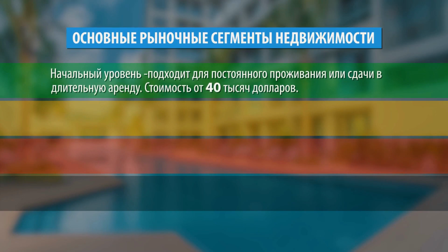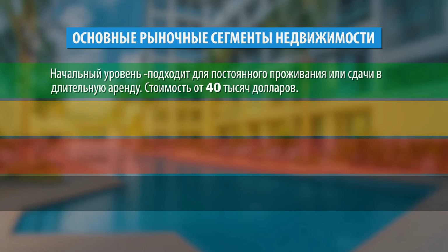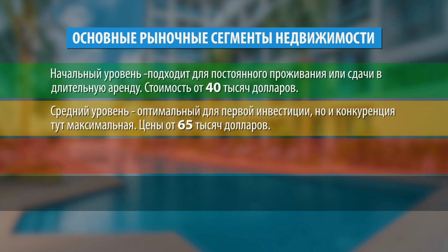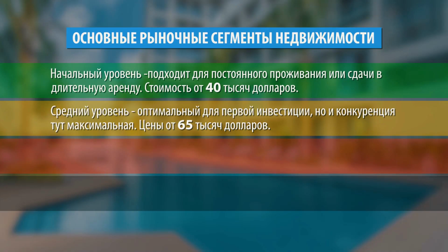Before you are the main market segments. The entry-level option is suitable only for permanent residence or long-term rental. The cost of such apartments is usually from $40,000. The average level or comfort class is the most widely represented segment, optimal as a first investment. But the competition here is quite high. Prices for such real estate start at $65,000 and above.